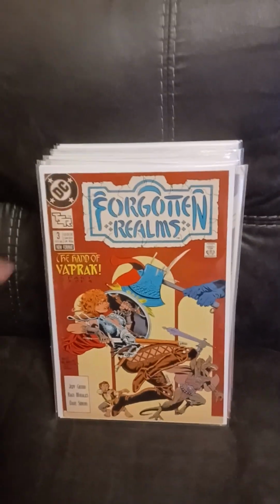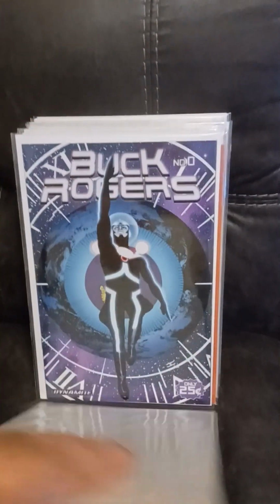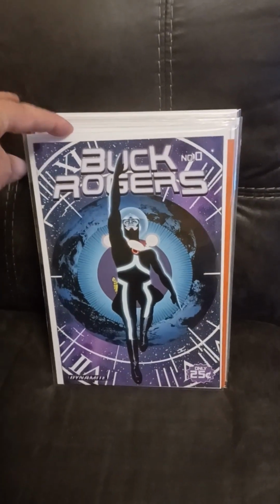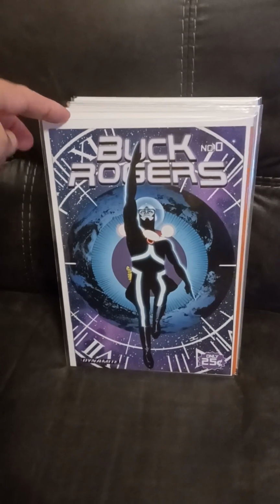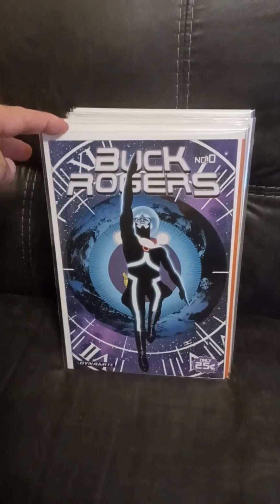The Forgotten Realms. Again, all these are TSR. Forgotten Realms number 3. That's a repeat for me. Number 17. This is a repeat too, but these are my pulp style characters I really enjoy. Buck Rogers. I didn't really like Dynamite's take on him. I like some of the other ones better, but I figured there's 12 issues of this, count the zeros, so 13, plus alternate covers, of course, during this period of time. But I figured I'd grab another one of these.